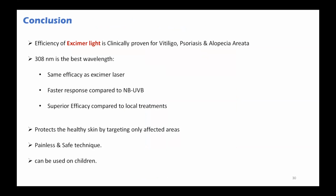Okay, our conclusion here. The efficacy of Excimer Light is clinically proven for vitiligo, alopecia areata, and psoriasis. The 308 nanometer is the best wavelength, because it can be absorbed fast and target T lymphocytes fast. So it gives us very fast results in a short time and improves our choices with the patients in these autoimmune diseases. For me, it makes my life with my patients much easier. So now I have many choices for the patient.